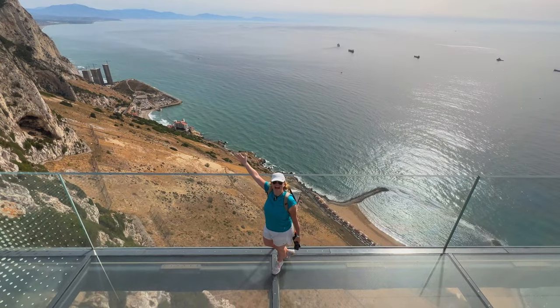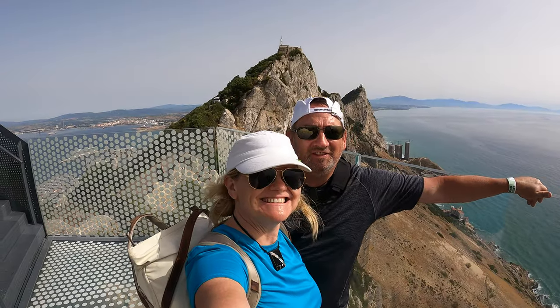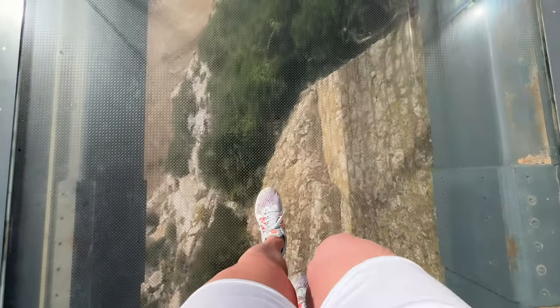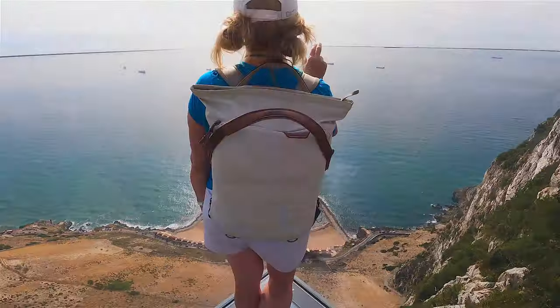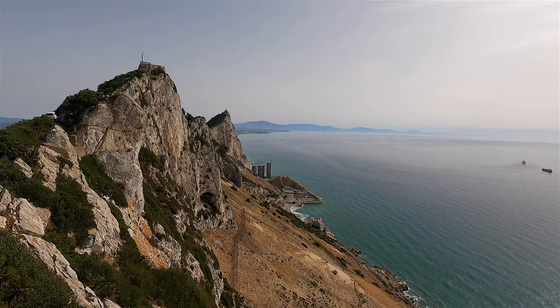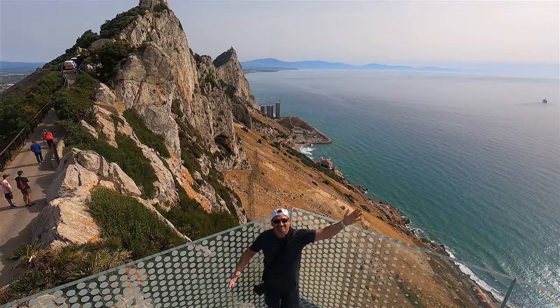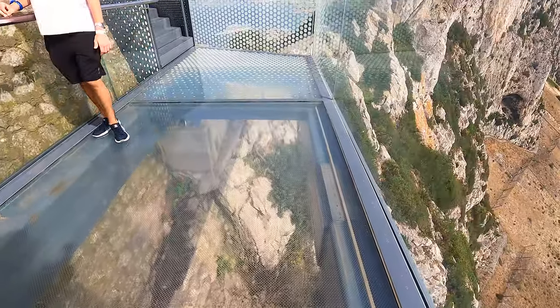Don't miss coming to the Skywalk. Amazing. Look at the views here. And I can see all the way down. The Skywalk is a glass walkway dangling 340 meters above sea level. It offers panoramic views of 3 countries and 2 continents and is said to be able to withstand the weight of 5 Asian elephants. Well, this is pretty cool. We're just standing over the abyss. I noticed that some people didn't want to come out here, so if you're afraid of heights, it might not be for you.